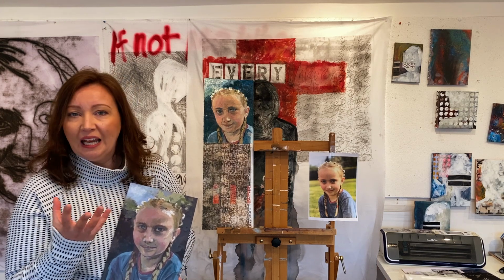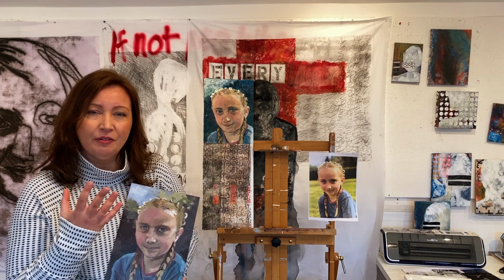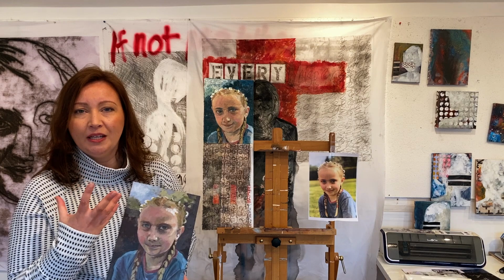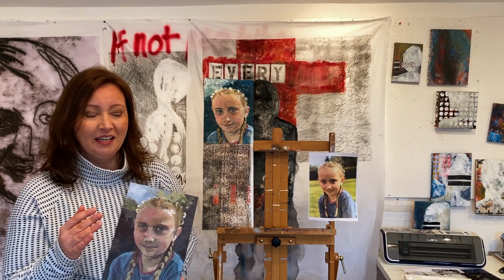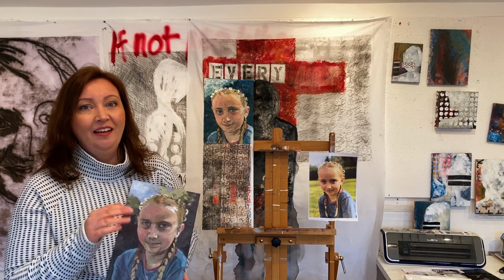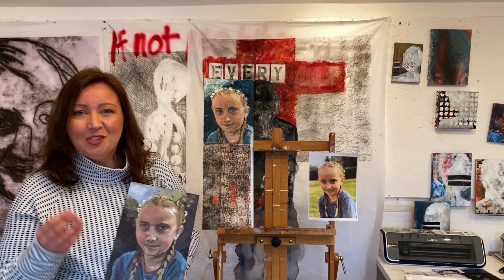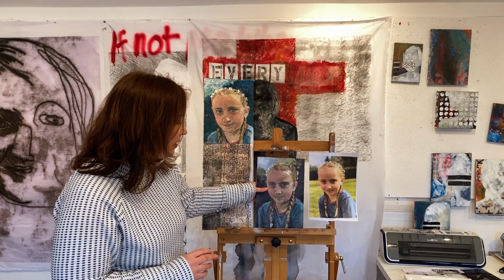It changes with the flush of an emotion, with a glance, with all that personality and character and expression. It's constantly moving. It is never still and never static. So trying to capture that with paint is the ultimate challenge, but it's one that I'm really enjoying. And I think it's good to try and build some of those neural pathways, isn't it? So I've been working on these with acrylic paint.